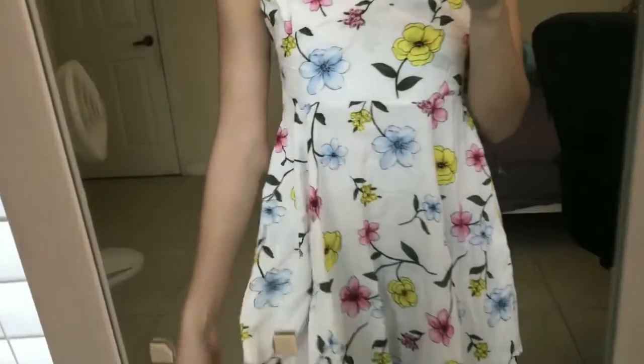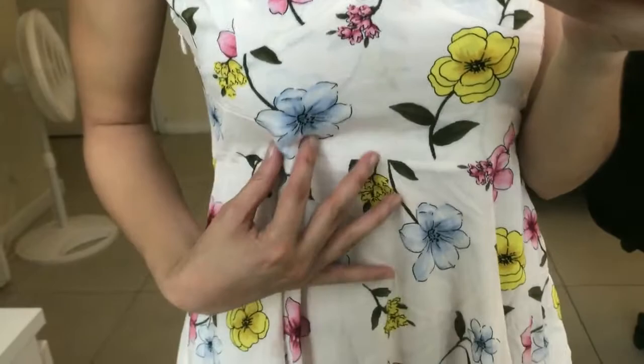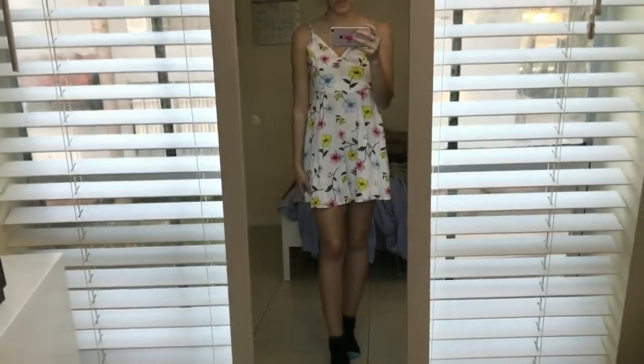Okay, so the next item is another dress which I am totally in love with. Guys, I wasn't really into florals last spring, but this spring I'm totally into it, and look how cute these flowers are. I'll get really close so you guys can see the print. They look like watercolor, and it's short, unlike the other one, which I prefer. Honestly, I prefer short dresses.